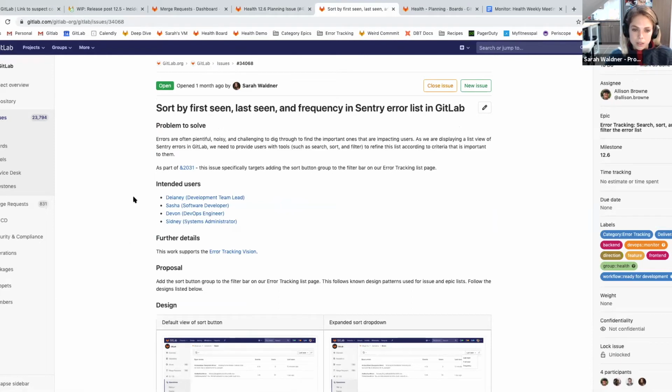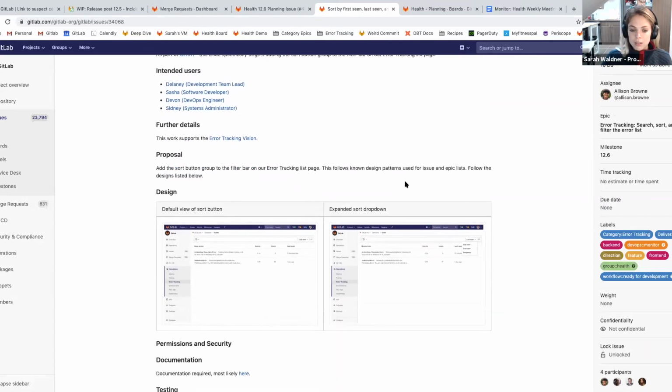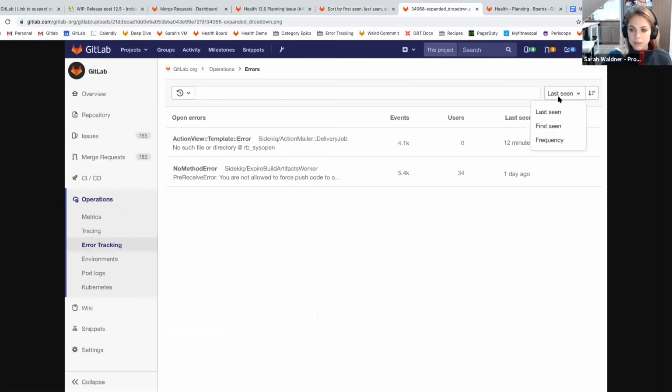Sorting. So some information that I think we get through the API for an error that Sentry provides is timestamp when something was first seen, when something was last seen, and then how frequently said event is occurring. And we want to give people the ability to sort a table by that information, as those are details that someone might prioritize errors on. So they're going to check out the ones that are happening the most frequently, or the ones that happened most recently. And so that's going to look like this.